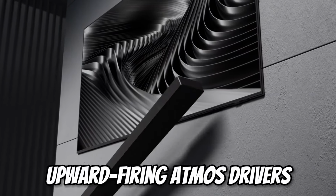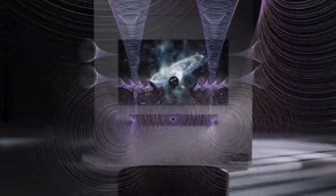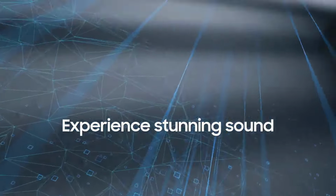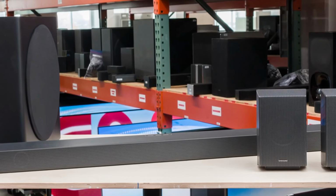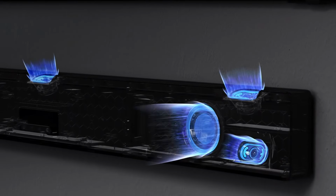The upward-firing Atmos drivers are more powerful here. They push height effects higher, with more separation between the layers. When an object moves vertically in a scene, like a helicopter taking off or a spaceship dropping into frame, the Q800D gives you a clearer sense of elevation. Even ambient effects, like rainfall or wind, have a more spacious top layer that genuinely makes movies feel more cinematic.